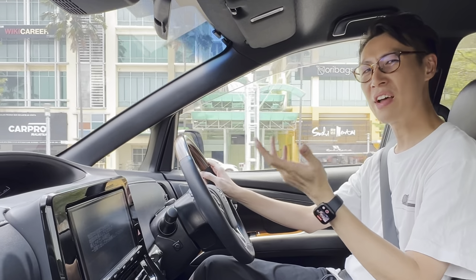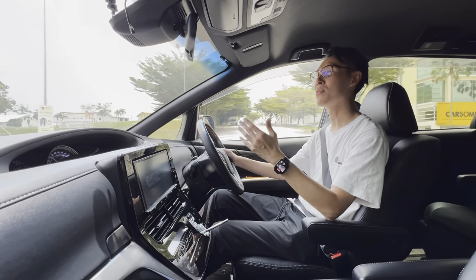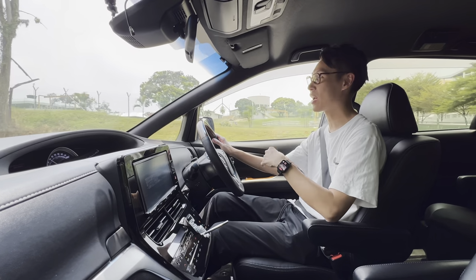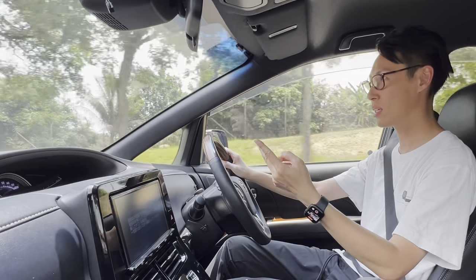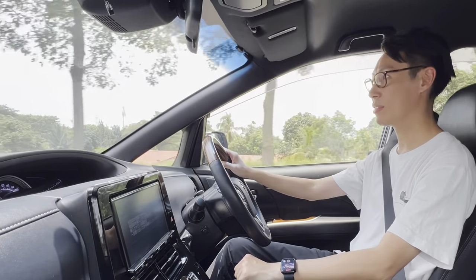So how about the driving? It's just another Toyota MPV. It's not built for performance, it's built for comfort, and it's good enough to carry people around. All you need is moving from point A to point B. 2.4 liter, 170 horsepower. Yes, it's very good for daily driving.